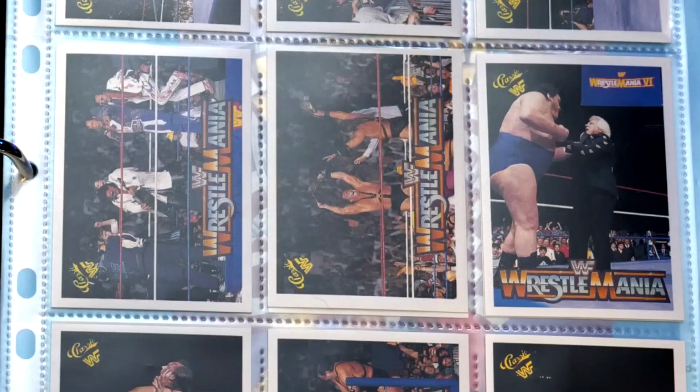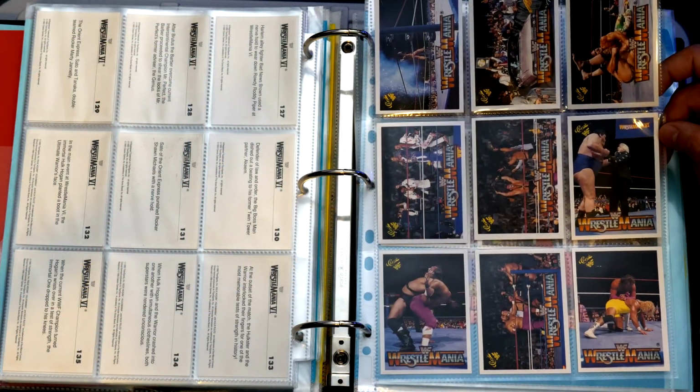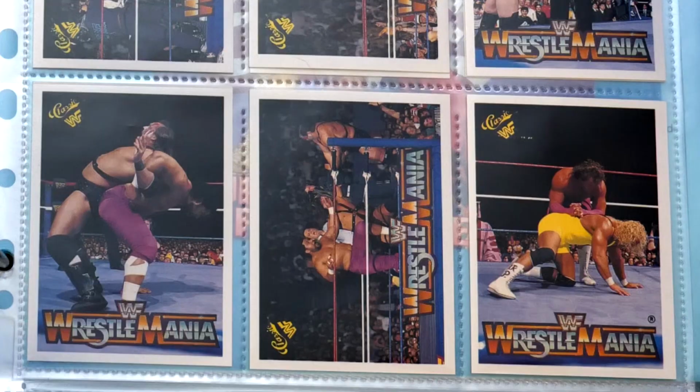And we also have, looks like Demolition holding up the tag titles. And we have Andre the Giant turning babyface, beating the crap out of Bobby Heenan. Look at that. Mr. Perfect right there.